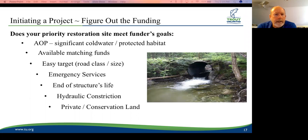I move now into how we figure out where we want to work, and how we get communities involved with us to do this work. At the top of the list there is AOP, and that's my target. I'm pretty straightforward with the people I work with that Trout Unlimited works on soft money. All the work that I do, over the 10 years probably millions of dollars, is all grant funding. I spend a lot of time writing grants to do this restoration work, and the pools of funding that I have access to are focused on AOP.